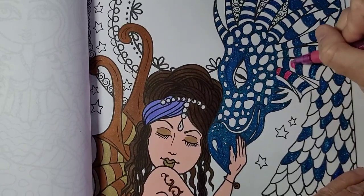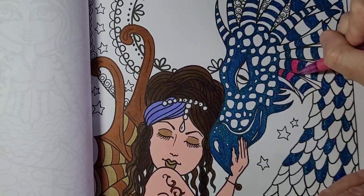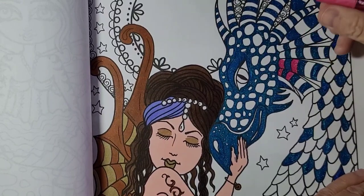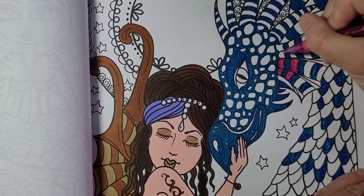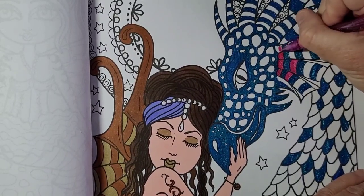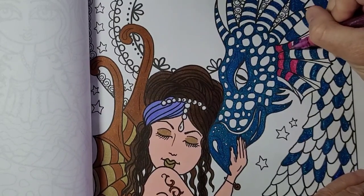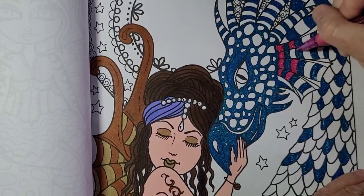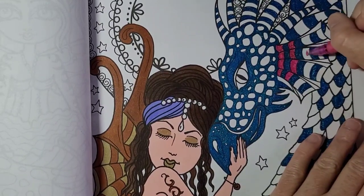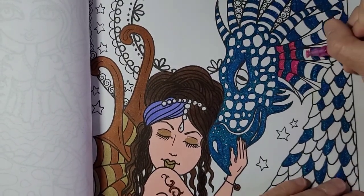I might use some gold. I knew it would take a little bit longer using gel pen on the dragon, but I wanted to. I decided to go ahead and use the Sparkle Pop. But I'm using this color here a little bit now. I'm probably just going to mix some colors up here. So we will do our colors on camera with you guys, a few of the colors anyway. Look how pretty. Oh, so gorgeous.